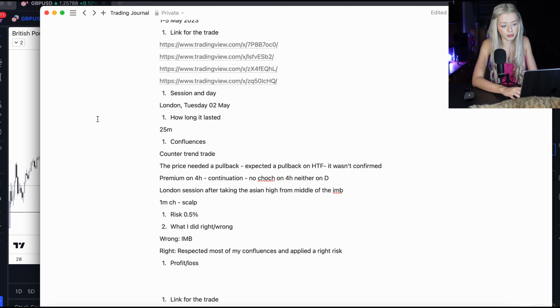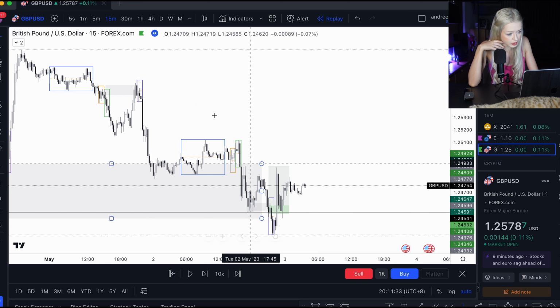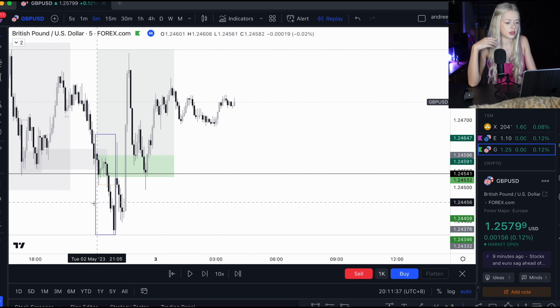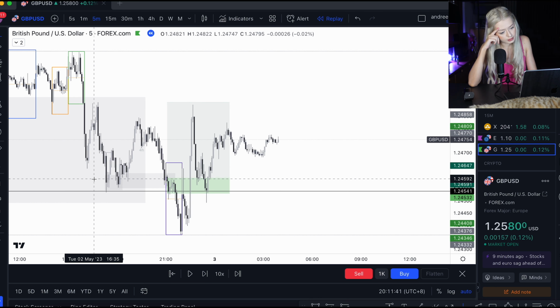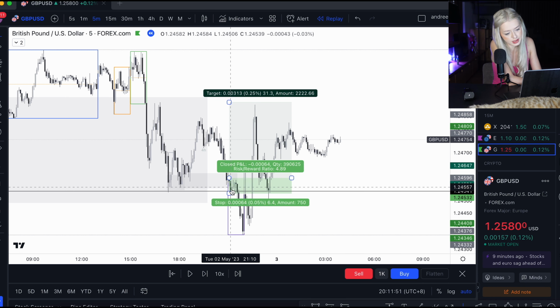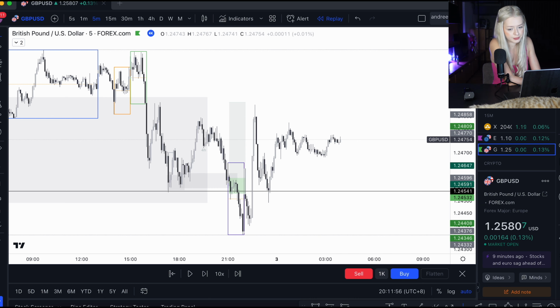The daily, the 4 hours, the 15 minutes, the 1 minute, if I took the trade on 1 minute. I'm not sure that I took it on 1 minute though. Let me just check. No, actually I think that I took the trade on 5 minutes. Yeah, it was a trade on 5 minutes, and it was an instant loss over here. So this is what happened.